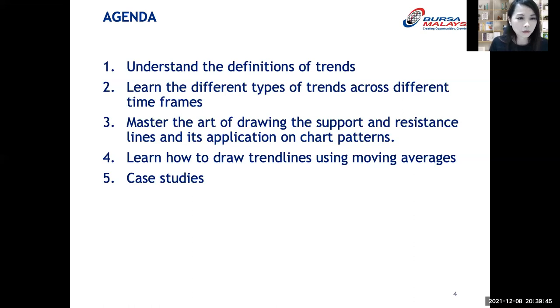Okay, so today's session, we're going to look at the definition of a trend. What is a trend? Because we all know that trend is our friend, and learn the different types of trends across different time frames. Because when we are investing, the very first question you need to ask yourself is, what is your time frame? Without having that time frame concept in the first place, you cannot do investment or trading. Okay, the time frame is important.